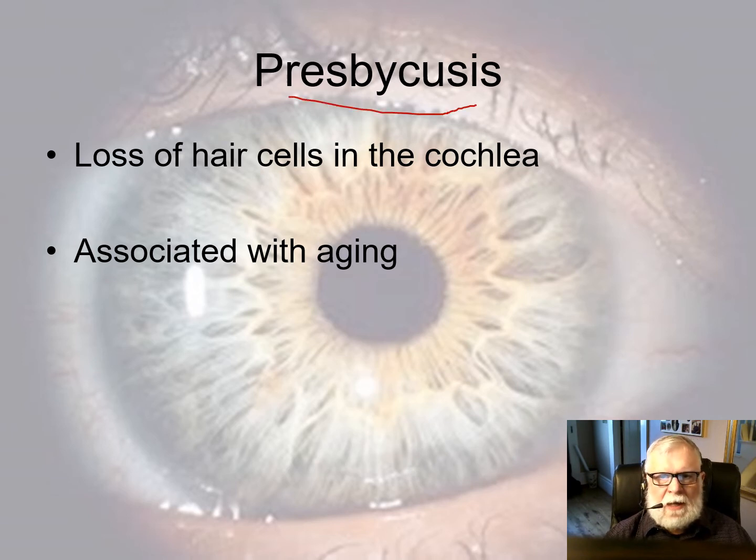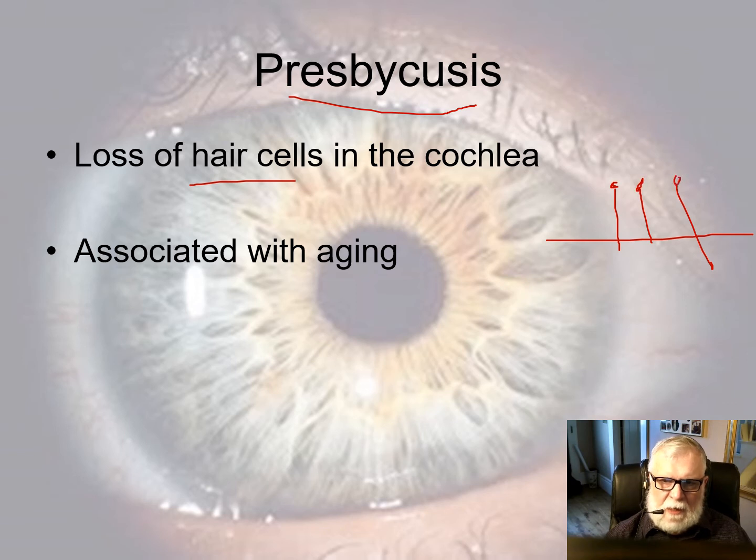Presbycusis is a lot like presbyopia, where you lose your close vision as you age. Presbycusis is when you lose hearing as you age, especially in the high tones. Low tones you perceive longer. And so the hair cells, which normally vibrate, often have a little piece of calcium on top of them as well. If this calcium gets knocked off and then blocks the way the hairs move, that can cause the hairs on one side to move differently than the other side, and that will give you vertigo. But that's a different discussion.